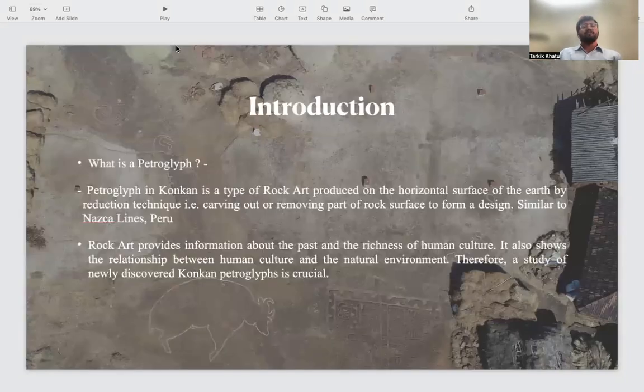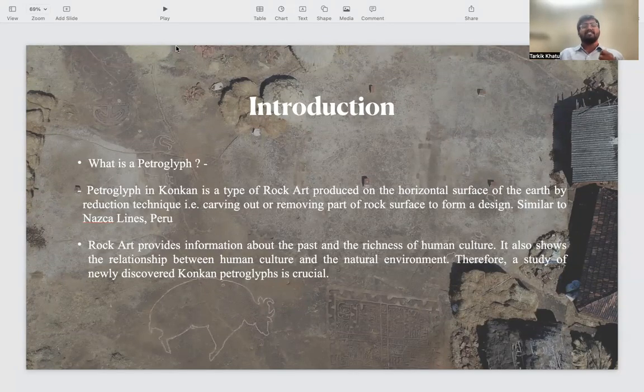So what exactly is a petroglyph? The petroglyph in Konkan is a type of rock art produced on the horizontal surface of the earth by reduction technique, that is carving out or removing part of rock surface to form a design, similar to Nazca lines in Peru. As we all know, Nazca lines in Peru are really famous and worldwide known geoglyphs.